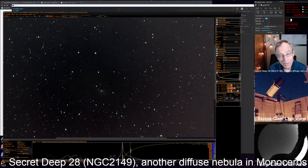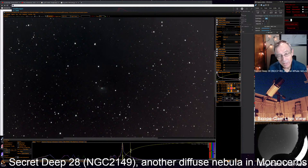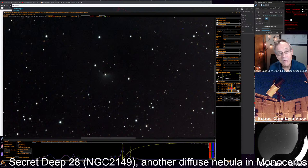Here is the live view again, and you can see we're picking up a lot more nebulosity now. And we're also starting to see that dark nebula.